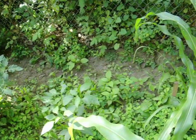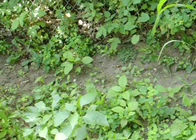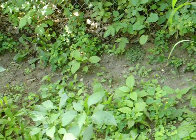Now I think I have some radishes coming up right over there. Can't tell, I've never grown it before.